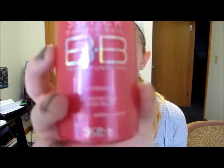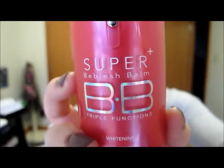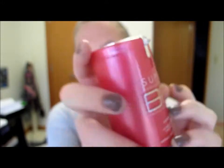The third item would either be this item or the Garnier BB cream. I'm not sure which one I would pick, but I've been using this and really liking this, so we're just going to go with this. And this is by Skin79. It is the Super BB. It just looks like this. It's in a really pretty pink bottle and it just squirts out like that. The only thing I like about this is that you just pump it and it comes out so much nicer than having to squeeze things out.